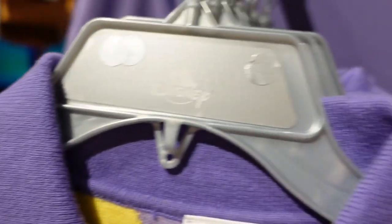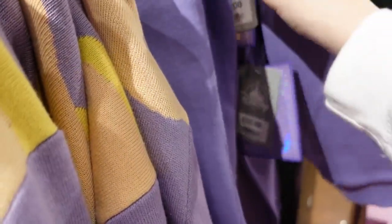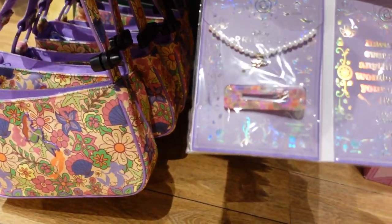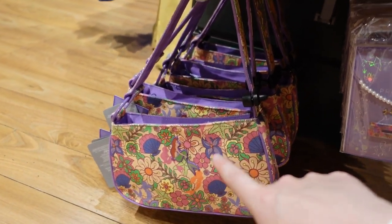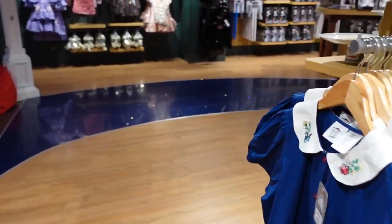Oh, I'll get that back properly. Excuse me for a second. That is also 50. Was that £50? £32? That one £32. Why is that one cheaper? Anyway, let's not question. What's this? Is that like a book with a hair clip in? Oh, and a bag and Ariel's on there. That is so cute.